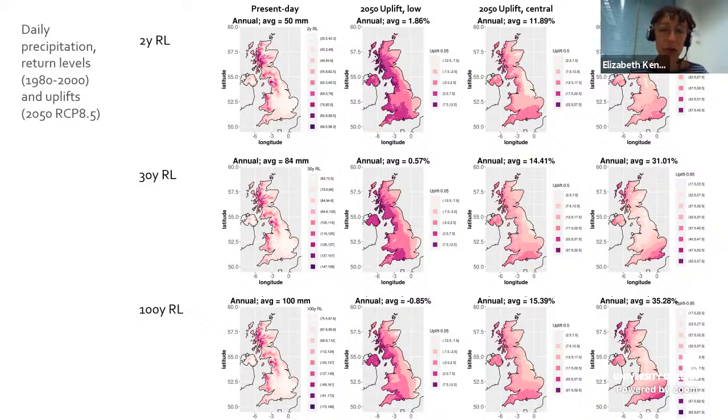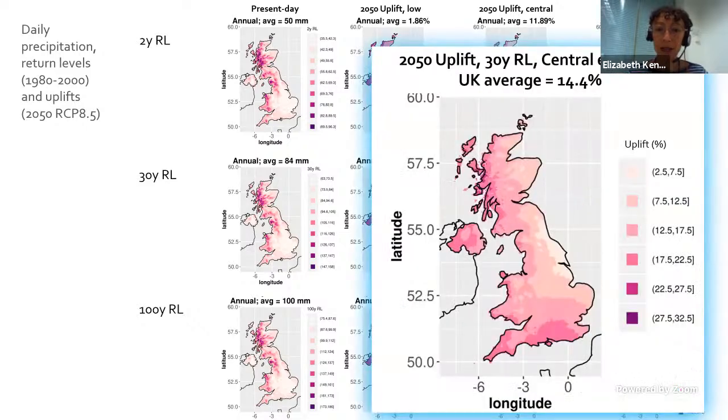And finally, I'll just talk about the daily precipitation return levels. Interestingly, here we have lower uplifts compared to the hourly uplifts. So one of the things that Hayley touched on at the start is how the values here are varying depending on the accumulation period of rainfall. And definitely these results show that the uplifts are greater for hourly extremes compared to daily extremes. And if we just zoom in again into the central panel there, which is the 30-year return level central estimate uplift, we can see here that the UK average is 14%, and that compares to what the value was for the hourly extremes of about 24%. So it's a big difference.